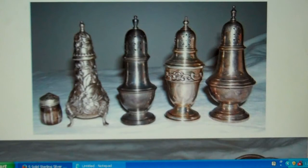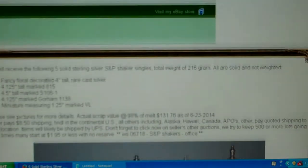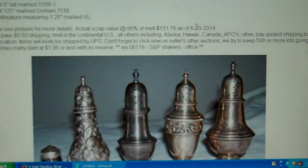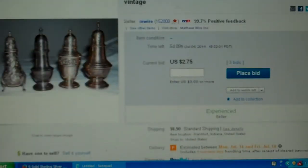And in my auctions, I give you the date that we finalized the listing and what the silver value of the lot was at 98% of melt on that date. And you'd have to do the math if you wanted to update it to the date that you were bidding on it, but those values are not going to move much. I mean, if you see the silver price double, then the value would double. But as far as the silver price moving $1 or something, you're not going to see a lot of variance in the value of the lot.